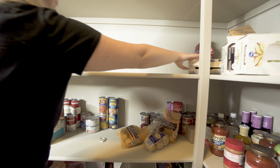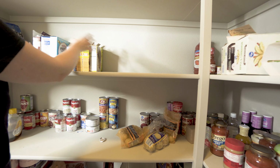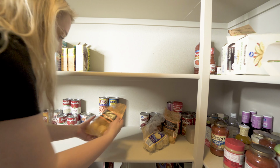I'm not gonna lie, I'm pretty bad about taking empty boxes out of the pantry. They tend to sit there and accumulate, which is why you will see me deconstructing a lot of them and putting them into recycling.